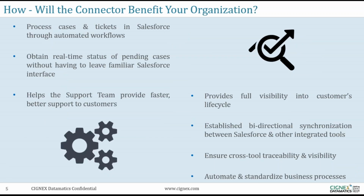Going to the next slide. Will the connector benefit your organization? Yes, as I said in the first and second slides, there are a lot of things this will definitely help you with. The first is to process cases and tickets in Salesforce through automation workflow.